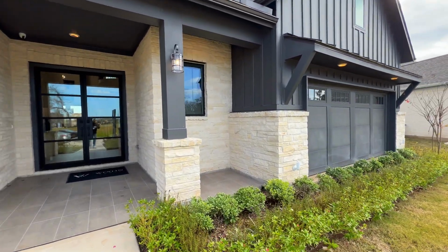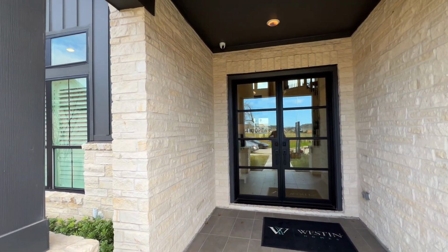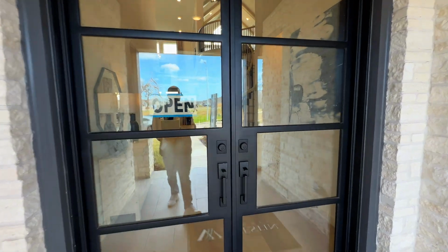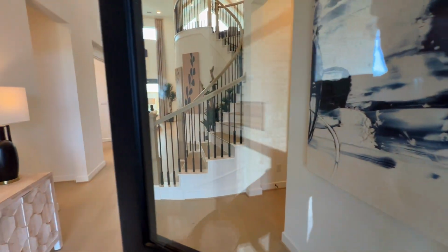This one's going to have 5 bedrooms. It's a 3-car garage. You've got the multi-tone stone right here, with the double doors as soon as you walk in to the covered front porch. And this one's going to have the glass pane, which adds an elegant look as well.